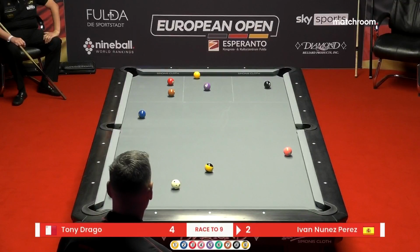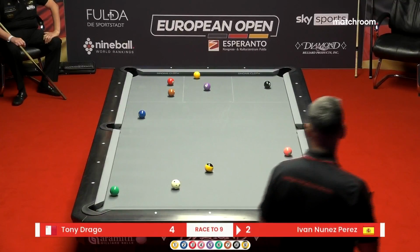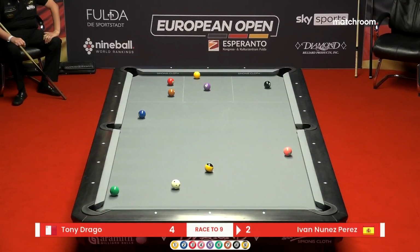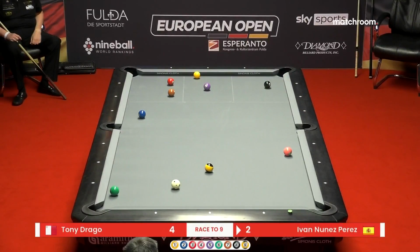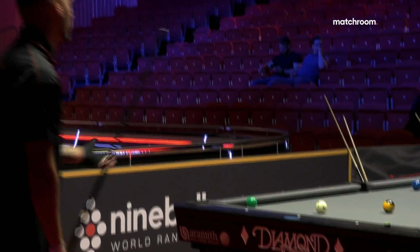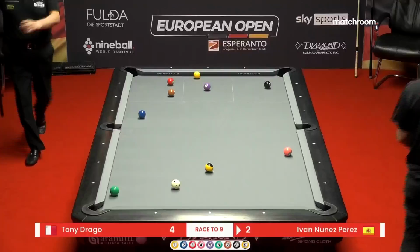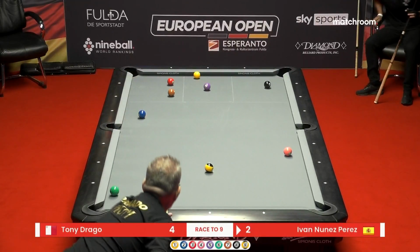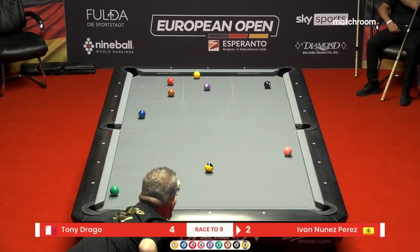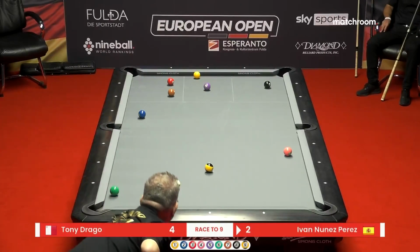One of Perez's fellow countrymen, Jose Alberto Delgado, is going brilliantly against Patrick Mossel. He leads 6-0, could be the first player to record a victory here this morning. One of the notable mentions, Niels Fyen, one of the giants of the game, is 4-1 up on Harold Stalker.